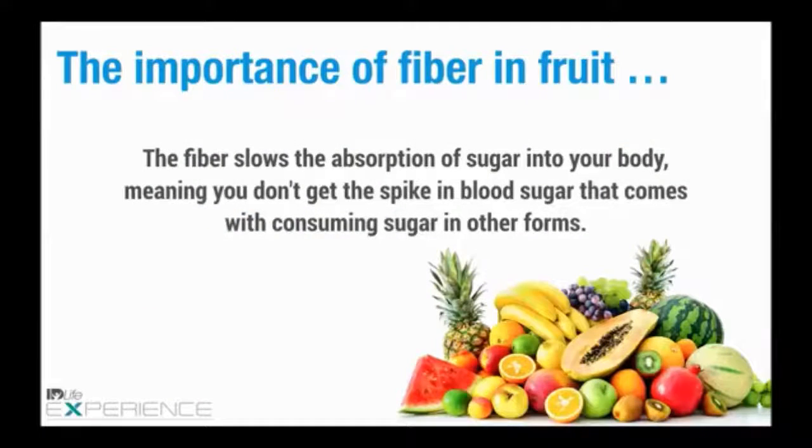But the importance of fiber in fruit cannot be overstated. See, the fiber that comes from the natural fruit when you're eating it actually slows down the absorption of the sugar into your body, meaning you don't get that spike in blood sugar that comes when you consume other types of sugar. In other words, you don't have that same effect that you would if you were eating a processed food item or a candy bar or something else when you're eating fruit. So comparing the two together when they don't have the same effect on the body, especially when they have the fiber to basically slow that process down, is a very important distinction that you need to make sure that you know and that you understand.